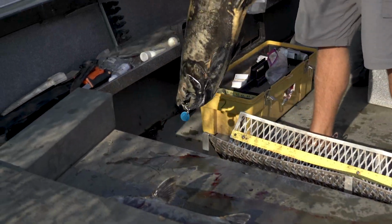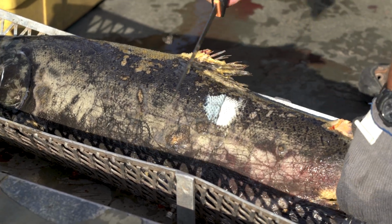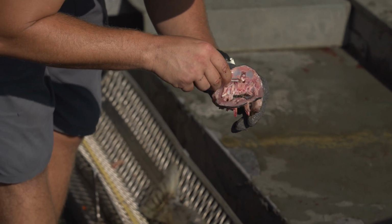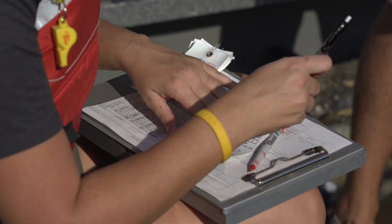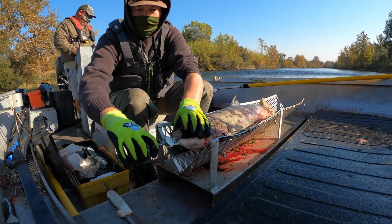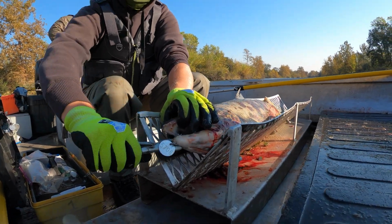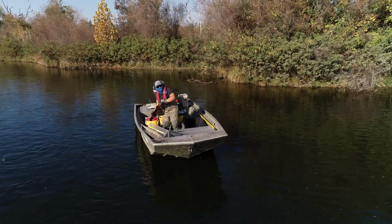So the freshly dead fish, we're going to take samples from: scale samples, otolith samples, which are also called ear bones. We're going to take the heads for the adipose clip fish. Those are hatchery fish that have been implanted with a coated wire tag. And then what we'll also do with those fresh fish is tag them with a unique numbered tag, and we'll put them back in the river.